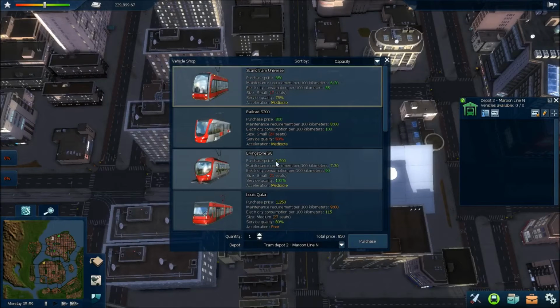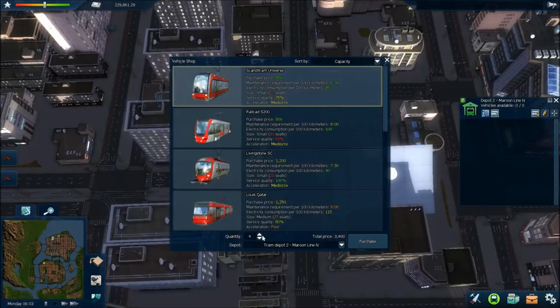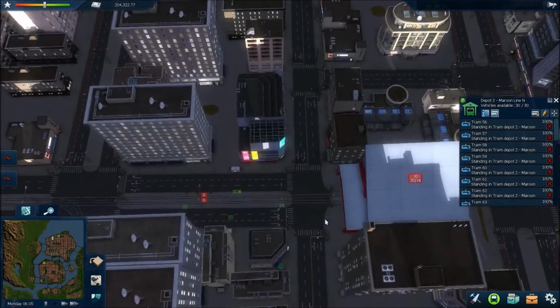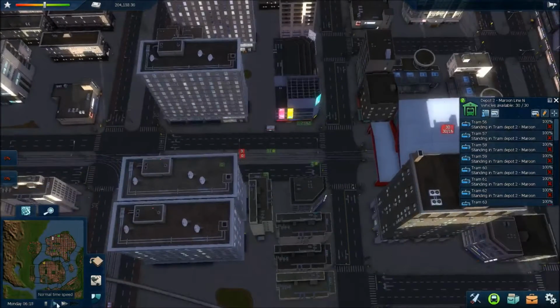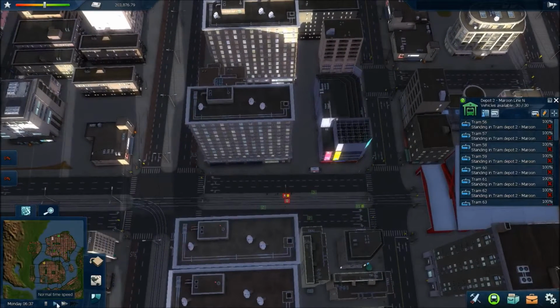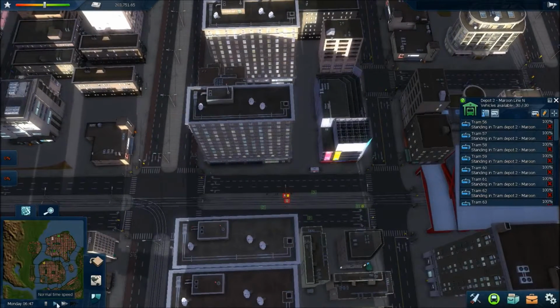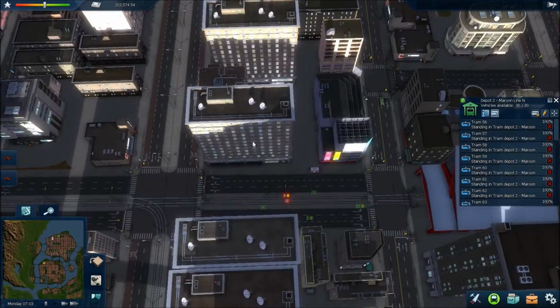Right, it's 30 of these I need to buy. I'm going to go for... let's go for the Scandi Tram Universe. See what these look like. I don't remember what these look like. I think I have seen them in the past though. Just can't remember off the top of my head. So let's wait for one to come out of the depot and we'll have a look, see what it looks like.